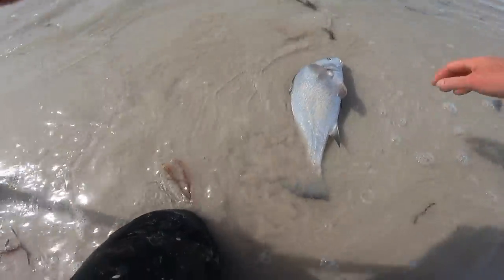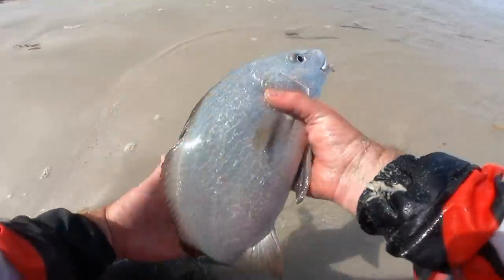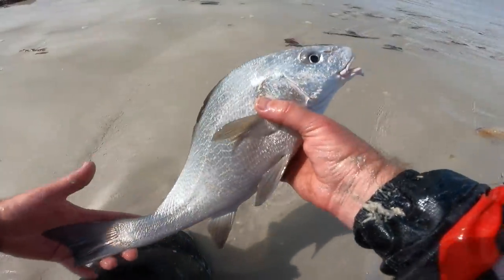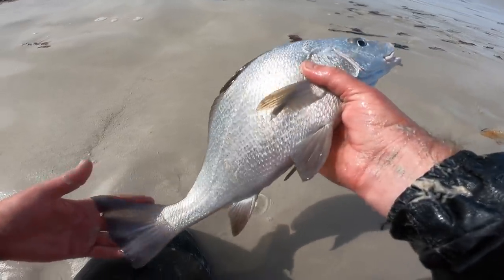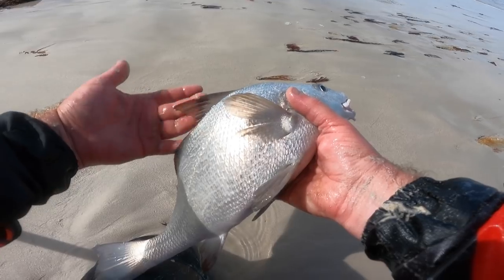That's one of the fish I came to Arniston for. Oh, I love them, huh? Very specific. You see, I like a 10 meter cast, and that's where they feed.